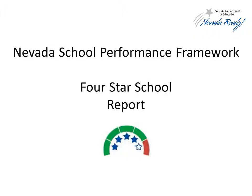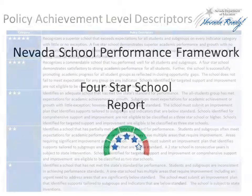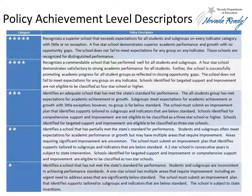Let's take a deep dive into the score report of a four-star school to better understand the quantitative part of Nevada's holistic approach to measuring school performance. After stakeholder meetings across the state, policy achievement level descriptors were created to define performance expectations for each of the 5 star ratings.